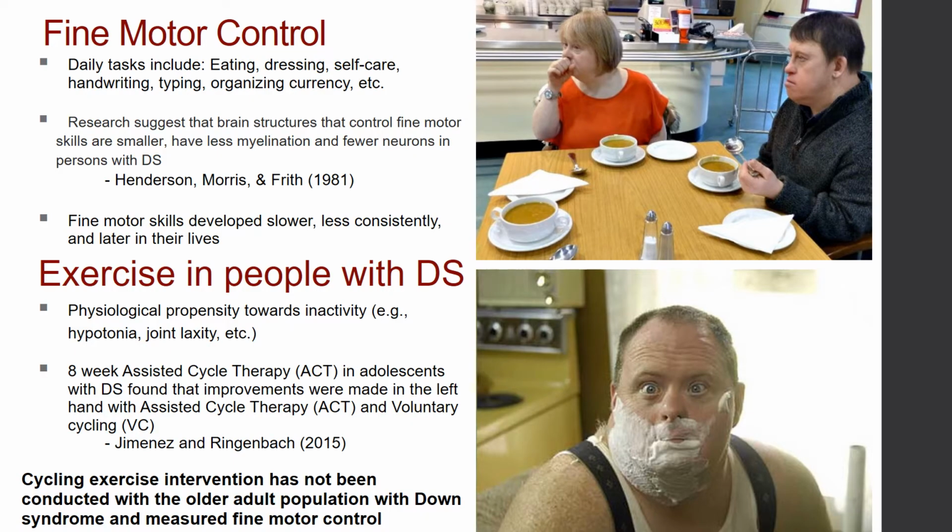Fine motor control is important in so many daily tasks. For example, eating, dressing, self-care, like shaving in the picture, brushing your hair, brushing your teeth, handwriting, typing, or using your cell phone, which older adults with Down syndrome use a lot. Organizing currency, using currency, getting it out, putting it in machines. All of this is extremely dependent on fine motor control.